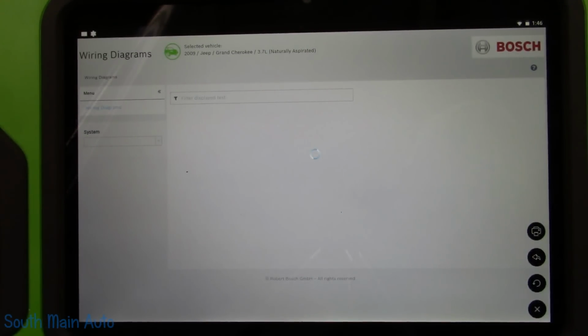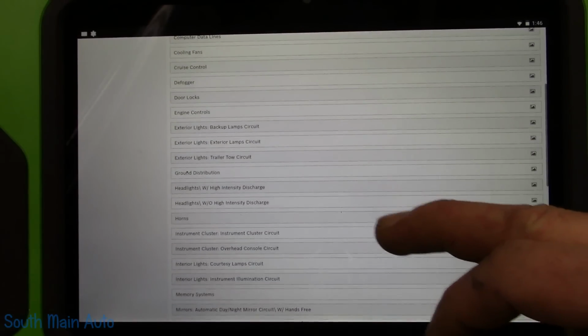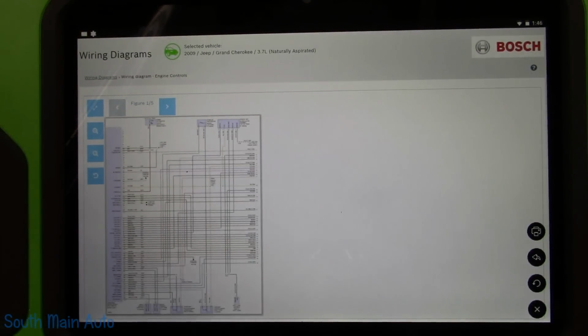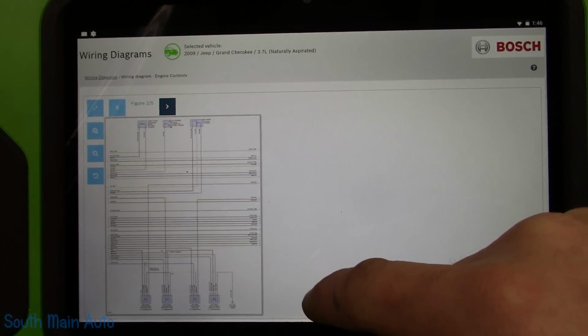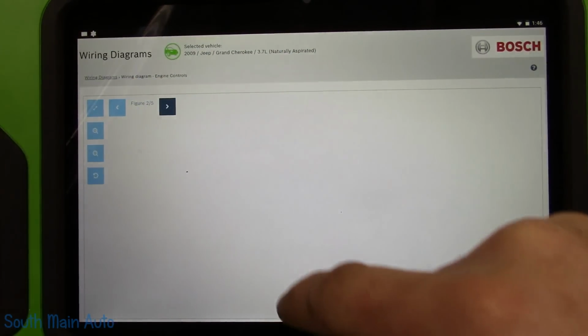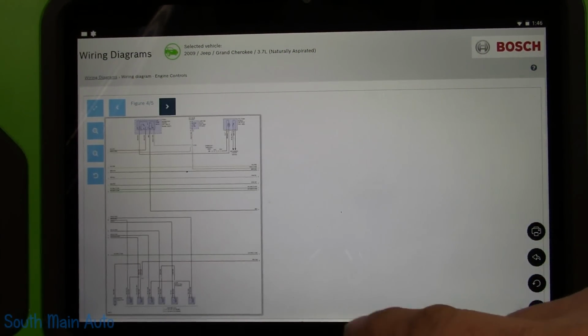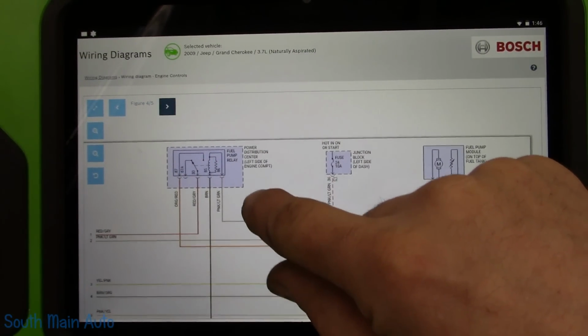It's interesting though, that fuel pump's running. I'm thinking we're not going to find something as simple as a bad relay. So we'll go to engine controls. I'll just flick through these, I'm not going to zoom in on it. I'm just looking for a relay of any sort. The oxygen sensors, it's always on your last diagram, never fear. Injectors or something. Oh, here's a relay. What's that one? That is the fuel pump relay.